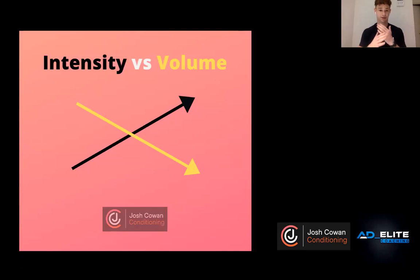Intensity and volume have an inverse relationship. So if we take, let's say, a hack squat, for instance, and let's say we put 100 kilos on a hack squat, and that means we can only get 3 reps out. The intensity, the load, 100 kilos is very high, but the volume is only three reps to failure. Now, let's say we put 40 kilos on. So the intensity is much lower, and I go, let's go to failure, and we do 15 reps. So the volume and intensity will always fluctuate: higher intensity, lower volume, or higher volume, lower intensity.